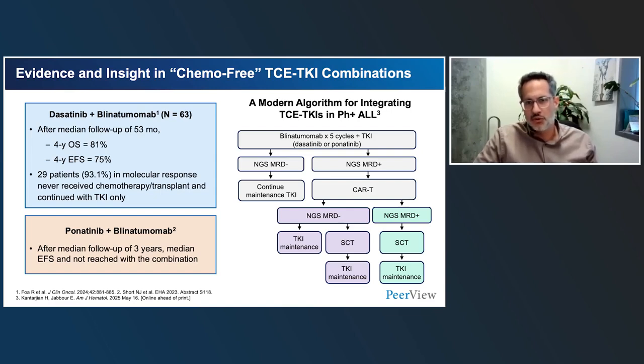There's a question: what do you do with high-risk genetic features, like the IKZF deletion plus, if these patients achieve early MRD negativity by NGS, do they still need transplant consolidation or not? Now, for patients who continue to have persistent MRD by NGS, their outcomes are not as good as someone who achieves MRD negativity, and they can benefit from CAR T-cell therapy.